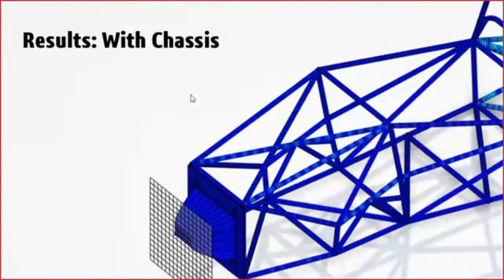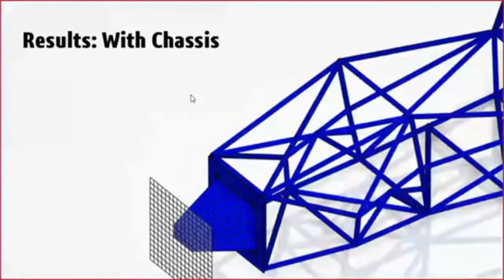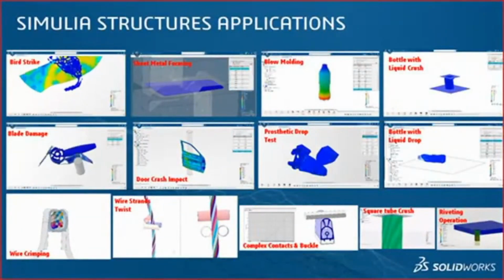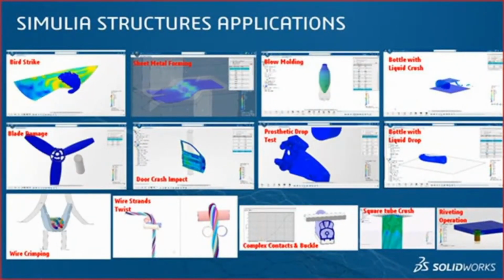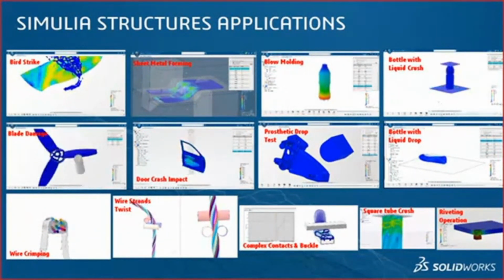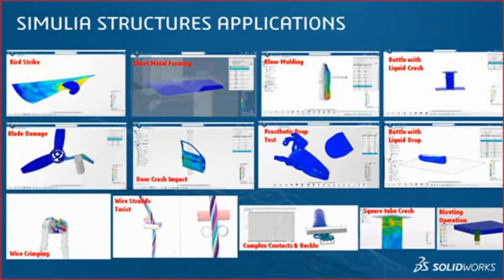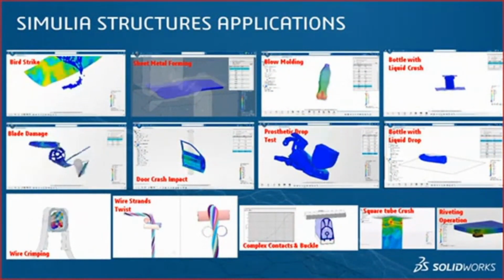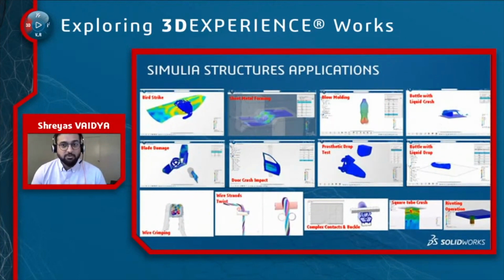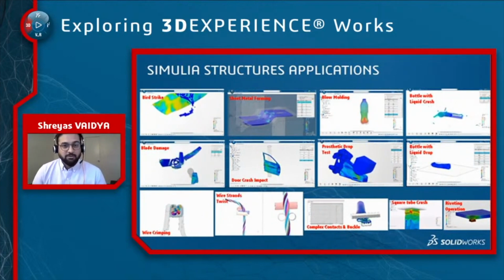Okay. So that's it, folks. That's it from my side. But before I hand it back to Gian, I want to show our audience some high-end capabilities, high-end scenarios that we can solve using the structures solutions on the 3D Experience platform. So just want to quickly check with you, Gian, if we have any questions from our audience, or I just want to hand it back to you again.